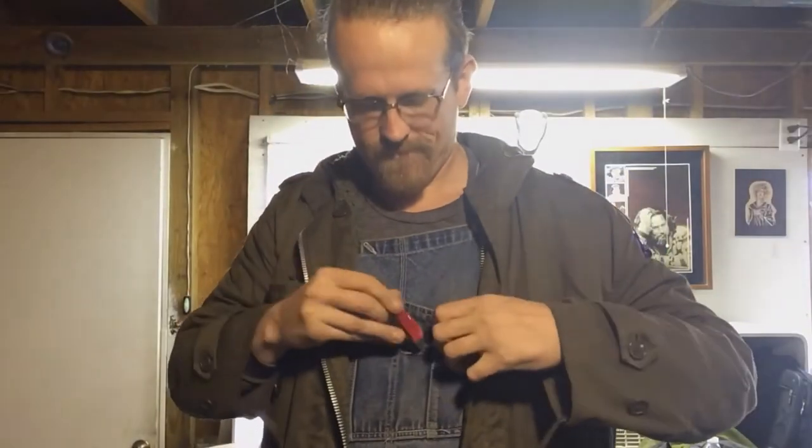Well, got a new pocket knife. That will be useful.